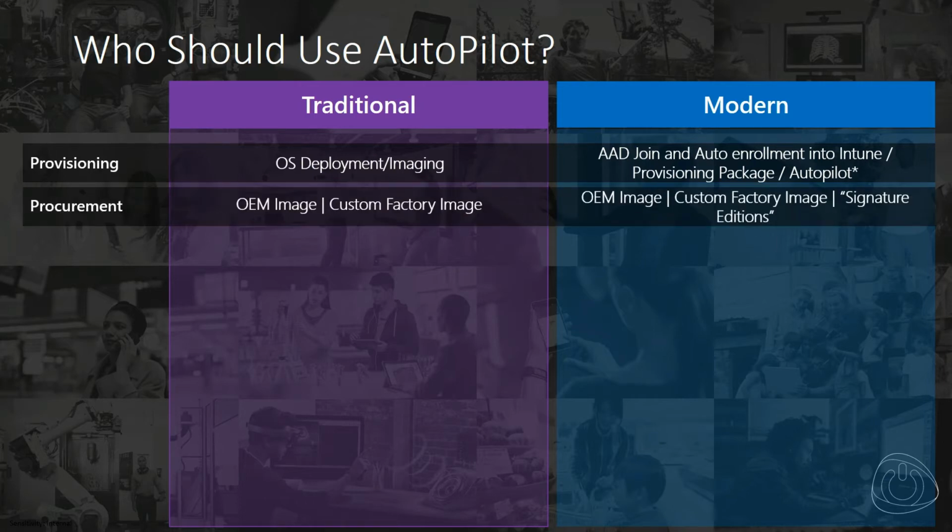With regards to procurement, do I have this constant need to put my own custom image onto it? Is my OEM image good enough? Sometimes it is. It depends on who you buy them from. We're not here to make jokes. We all know who the hardware vendors are we enjoy the most and who we dislike the most with regards to that bloatware perspective. How do we manage that?